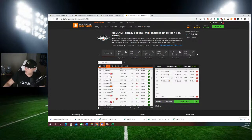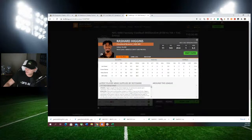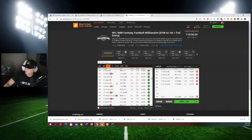Mecole Hardman. Yeah, okay. Amon-Ra St. Brown. Chris mentioned him. 8 targets last week. I think that's reasonable as well. If Quintez Cephas is out, which he is, that does raise the Amon-Ra St. Brown target floor, I guess. Man, playable. 8 targets the last 2 weeks. I think it's playable. 13 points. That's what, you know what? I think it's playable. Chris, I'm going with your play. 8 targets the last 2 weeks. No Quintez Cephas. To me, why not? Let's create some salary. All right, let's go to tight end.